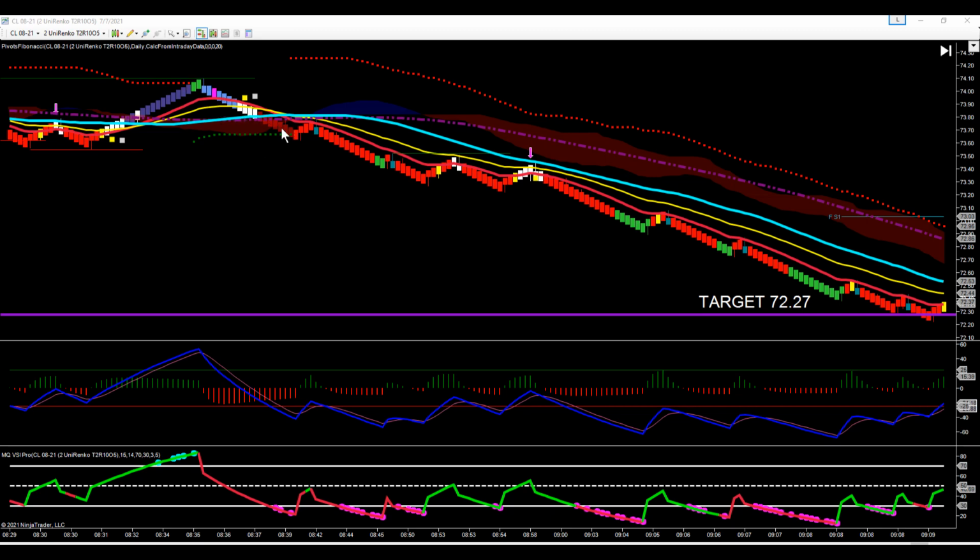We left the topping tail, set up the bear flag, broke through the cloud, momentum went negative, pulled back, got a momentum reset. All of our moving averages are to the downside. Price under the cloud, price under the smooth 50. Moving averages all in alignment, 18 under the 34, under the 50 SMA. Got the wick off the 18 as we were triggering the 30-minute bear flag. And then crude made a nice push lower.